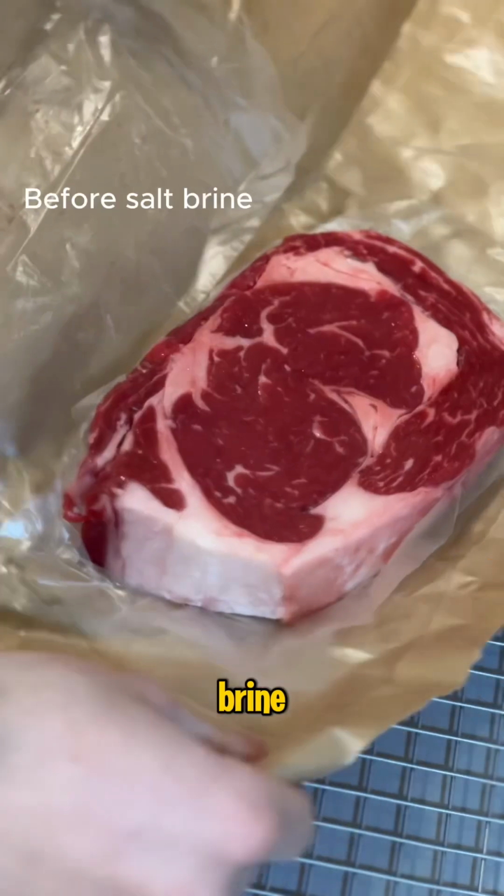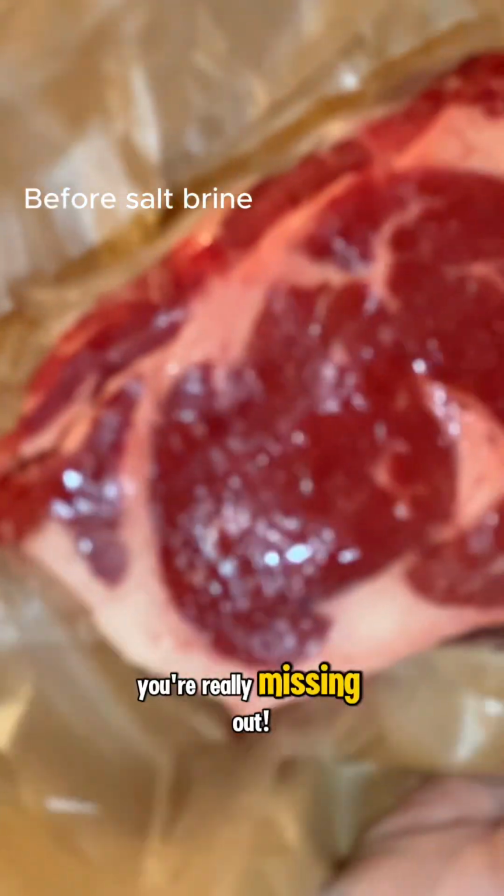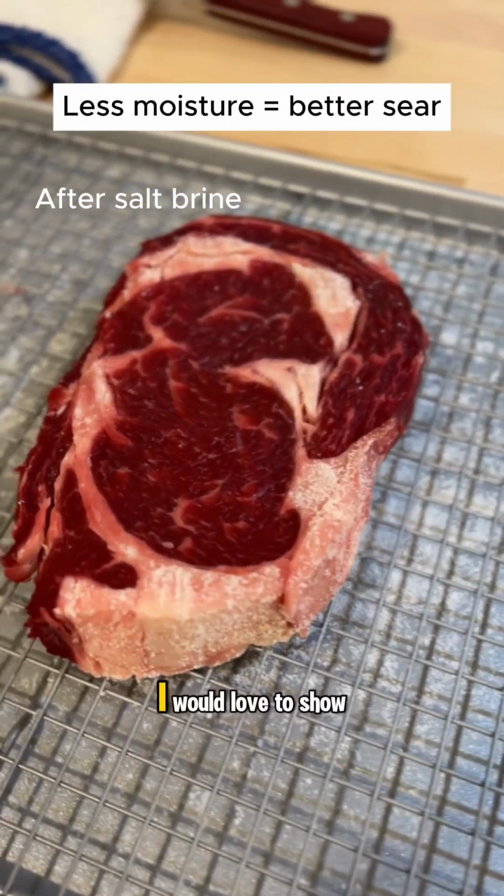This is called a salt brine, and between this and resting the steak, if you're not taking those steps, you're really missing out. Let me know if you want to see a video on just my advice for cooking steaks. I would love to show you.